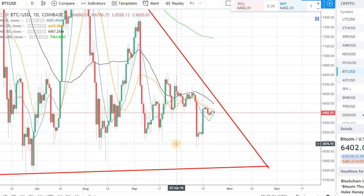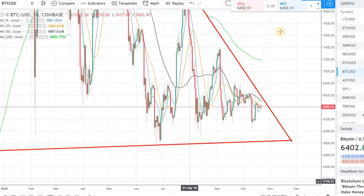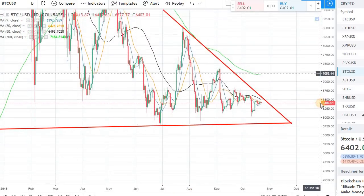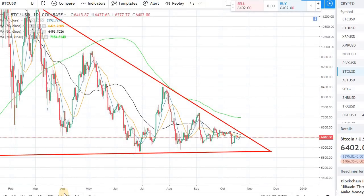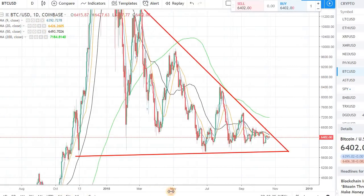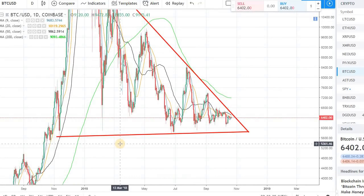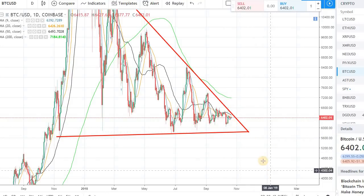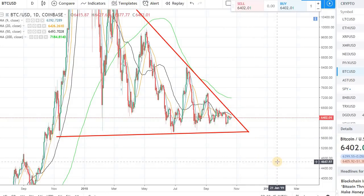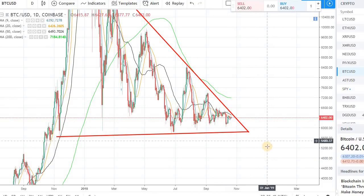But in the bulls' favor, every time I give you the scenarios, I always give you the probabilities, and right now the probabilities are in favor of the bulls. The reason I say that is because of the exhaustion of the bears. Okay. What do I mean by the exhaustion of the bears? Now, bears are the people who are expecting that the market will be going down toward 5,000 or 4,800. That's the next support level for Bitcoin.